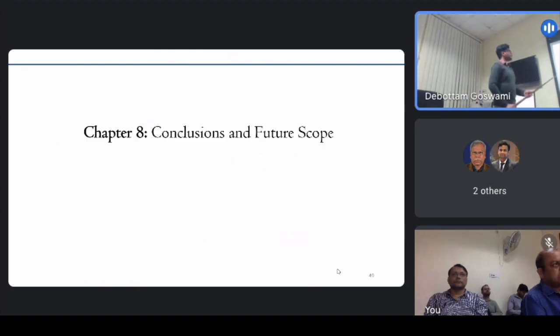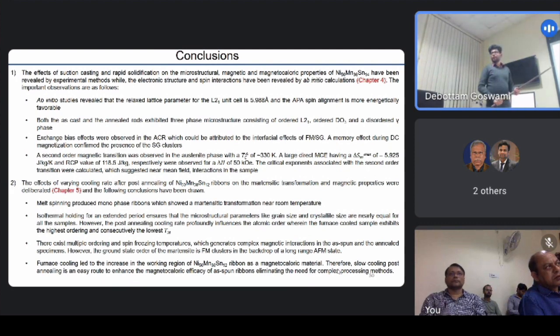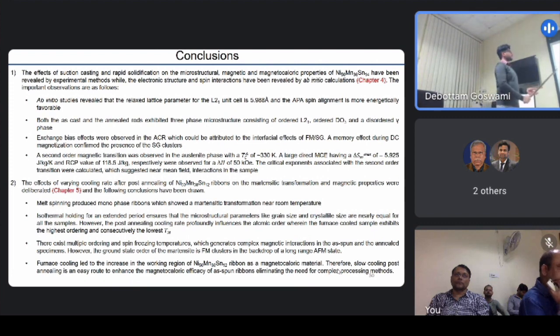The conclusions of my working chapters are as follows. For the first working chapter, we have fabricated nickel manganese tin suction cast rods. We see that the anti-parallel alignment of the spins was more favorable compared to the parallel alignment. Furthermore, the as-cast rods produce three phases, which is not that desirable in the case of a transforming alloy. The exchange bias effects were also observed in the as-cast rods, which could be attributed to the interfacial coupling between the spin glass and ferromagnetic clusters. A memory effect during the DC magnetization confirmed the presence of these spin glass clusters.